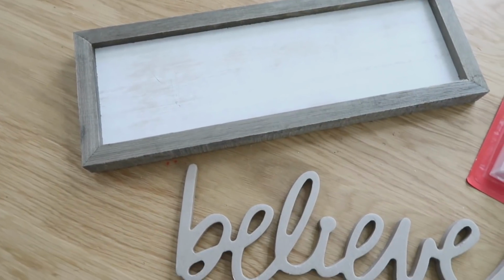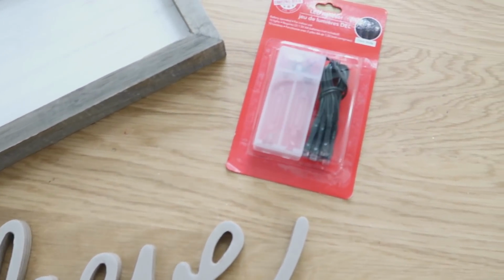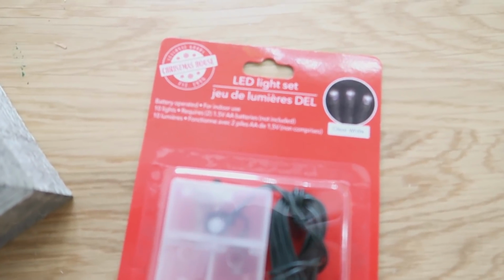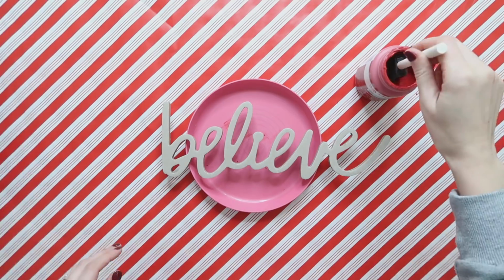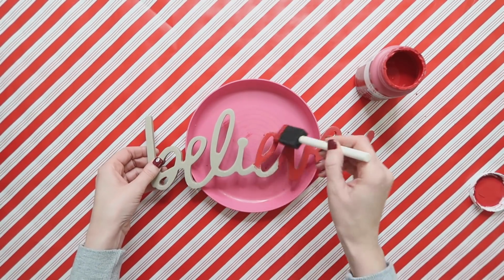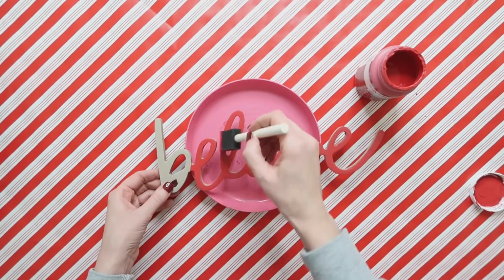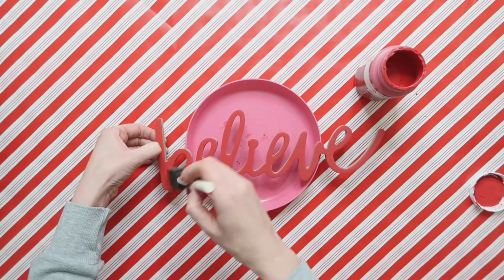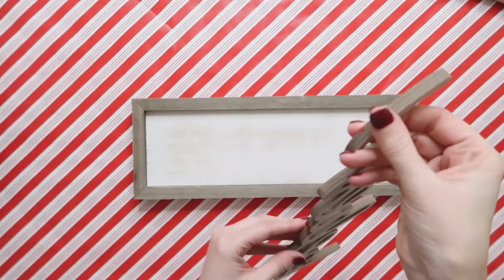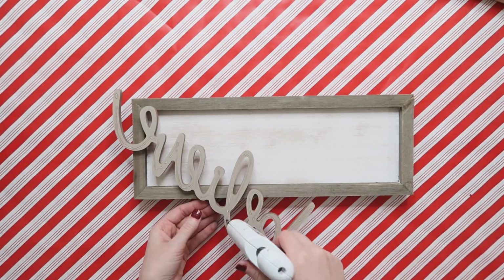Now we're going to make a really pretty lit wood sign with the items that Whitney included in this box. And I'm not sure if she knew this, or she was leading me this way, but that "believe" actually fits right in the middle of this sign. So I wanted it to stand out against the background, so that little "believe" word got a coat of red chalk paint. Once the paint was dry, then I just used some hot glue on the back there and placed it in the center of the sign.